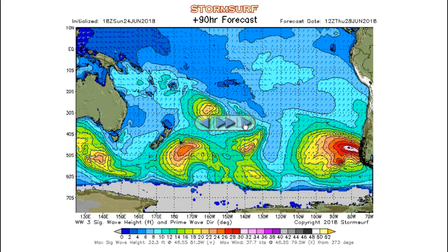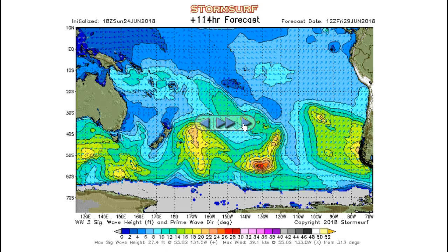Looking. Okay, there's our one little fetch. What's that? 20, 22, 24, 25-foot seas. That'll be pretty much decayed to 13 or 14 seconds period. It could reach Hawaii, maybe California, but probably nothing of any real interest to result.